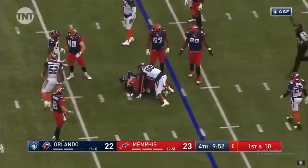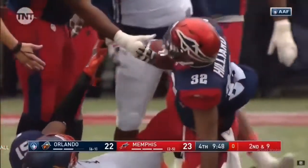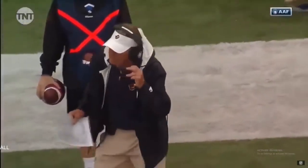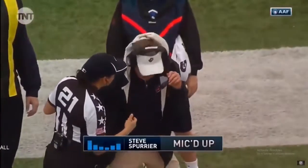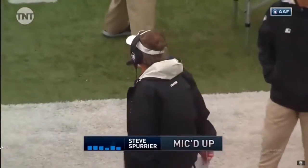Kenny Hilliard goes for one. Let's listen in to Steve Spurrier chatting it up with the officials. You don't think their right tackle jumps a little bit? The right tackle's moving the same time the ball. Okay. That's just what I wanted. Hey, y'all be quiet. Be nice. You got to be nice to him.